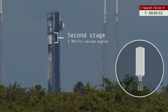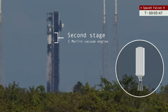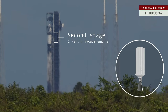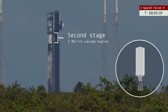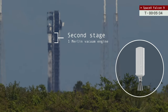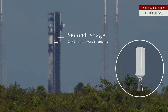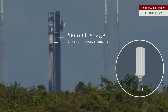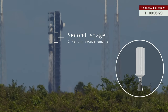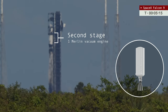The upper stage is powered by a single modified Merlin engine called a Merlin vacuum engine or MVAC engine. It's equipped with a large nozzle optimized for burns in the vacuum of space and produces more than 200,000 pounds of thrust. The MVAC engine burns the same propellant mix, kerosene and liquid oxygen, as the first stage. After the deployment of the Cargo Dragon, it will fire again to drive the stage back into the atmosphere, where it will burn up, and that reduces the risk of creating any space debris on this mission.